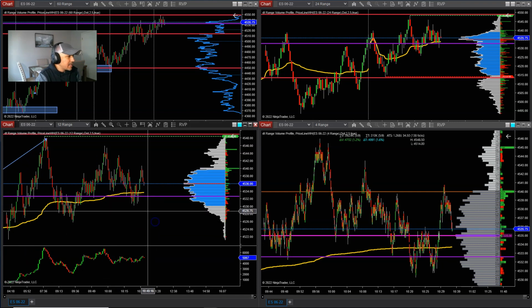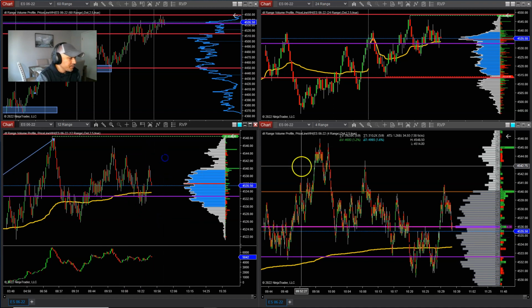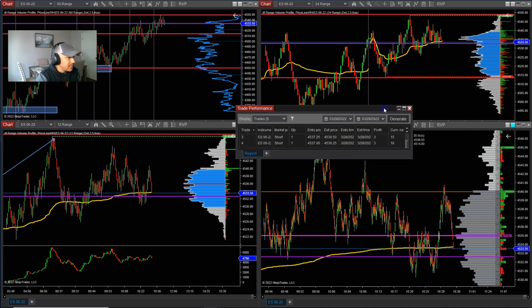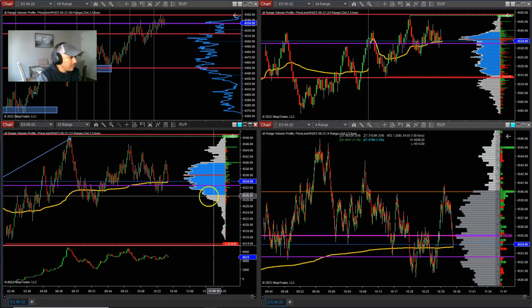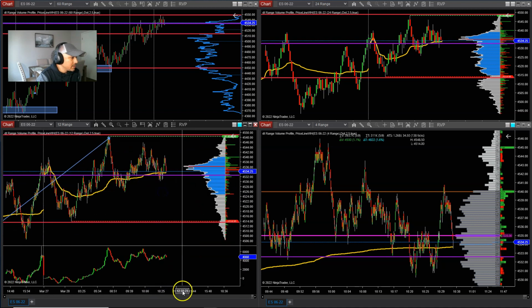Okay, so that was a scalp short there on a pullback to a small area of supply sitting right here off a 12 range chart. Okay, I'm up 18 ticks, just picking up six ticks right there. We built some volume in this area right here. Okay, you see it?